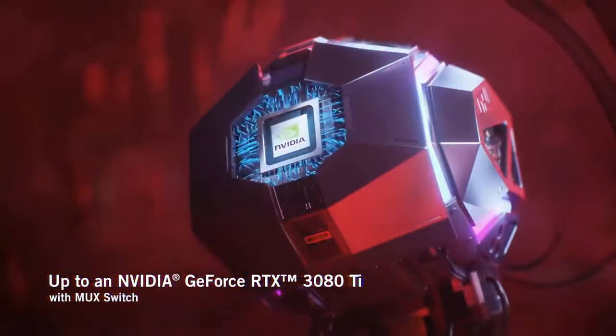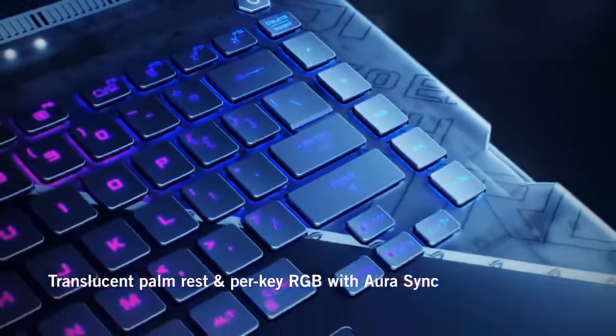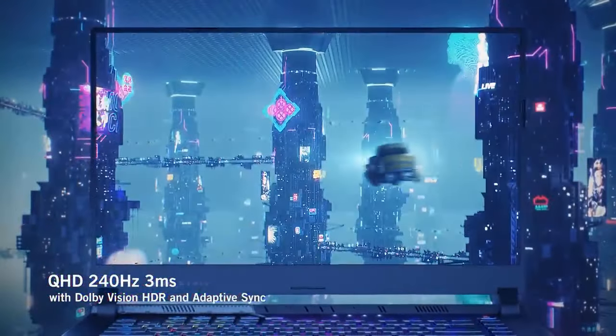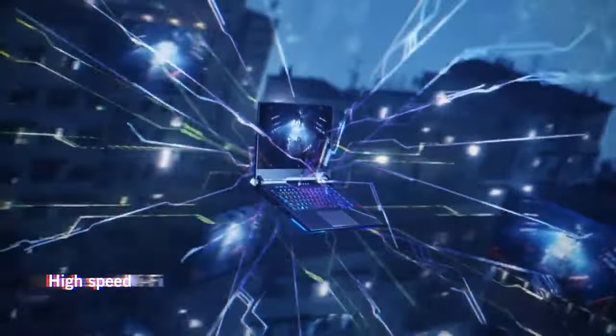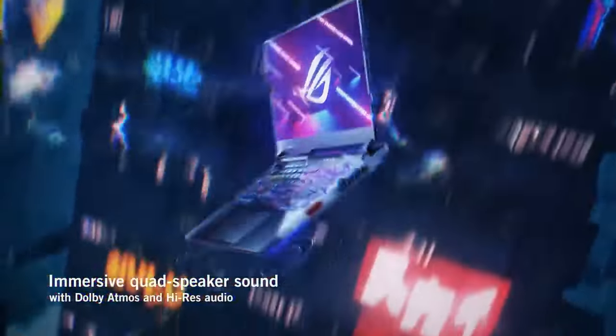The Strix's SSD didn't impress. It copied 25 GB of files at a rate of 340.68 MB per second, falling behind the rest of the field. But the Asus laptop was the fastest in our Handbrake test, which transcodes a 4K video to 1080p. The ROG Strix completed that task in 6:57, beating the Alienware M15 and MSI GP66 Leopard by a few seconds. The Razer Blade Pro 17 fell behind at 10:10.